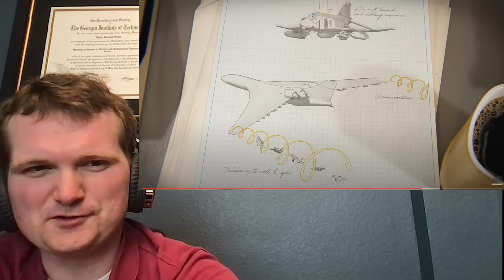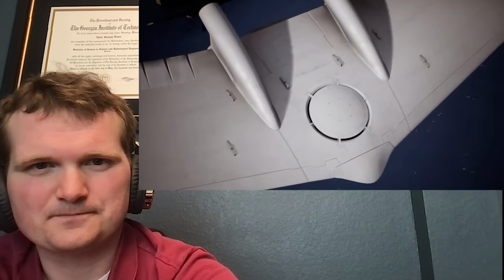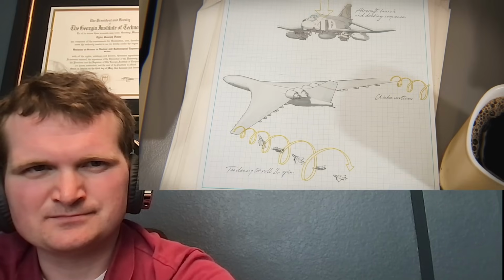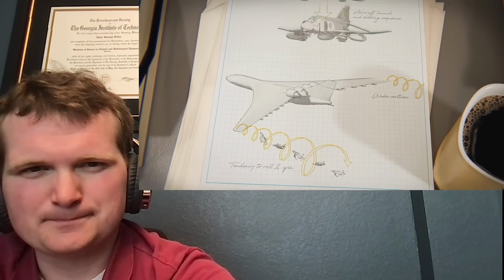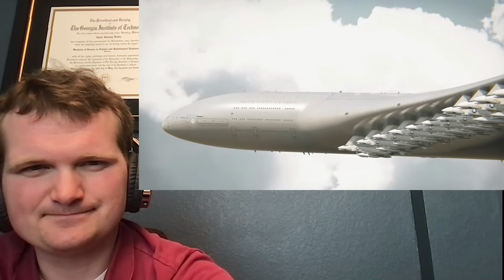But it would just be a vulnerable, high-value target. Well, unless it's equipped with something like this. If you're going to put in lasers, you've got to have deflector shields too. Coming off the carrier's wings. The deeper you dig, the more bizarre it seems to get. But without Lockheed's original report, we'll probably never get the answers.